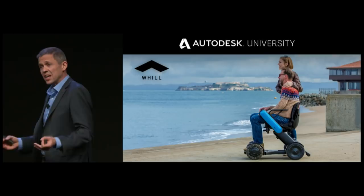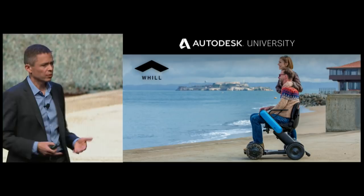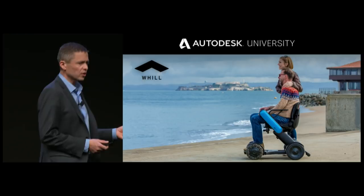So to illustrate this opportunity, I'd like to introduce you to Will. Will design and manufacture personal electric vehicles that aid people with physical impairments. They're a collection customer, but they work extensively with Fusion 360. Their product is unique in that it combines style, technology, and freedom. It empowers the individual to reclaim their love of the outdoors.